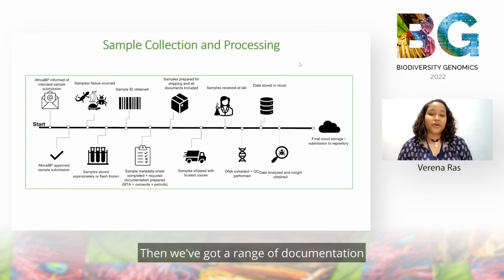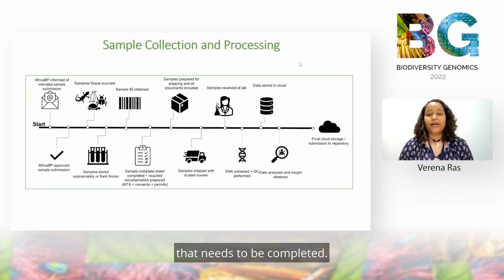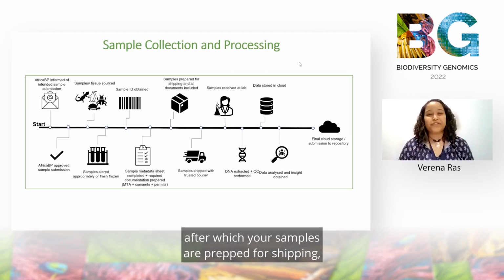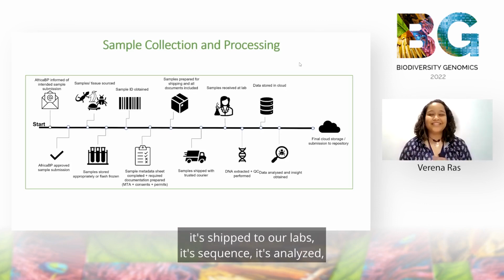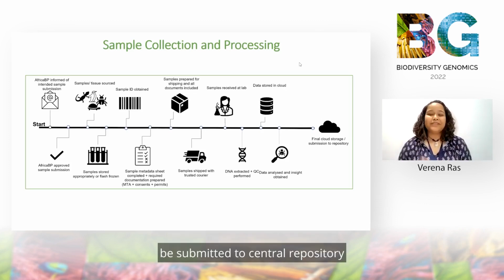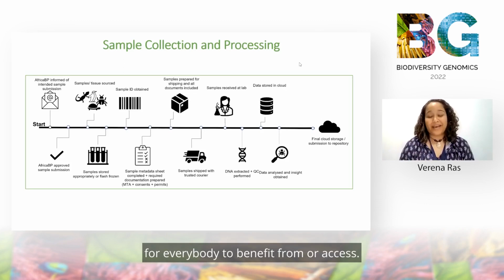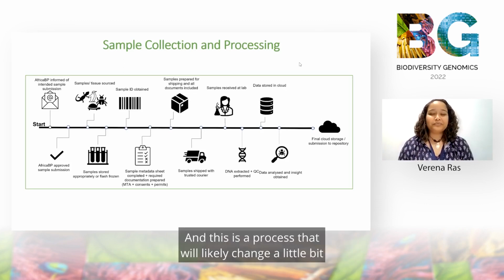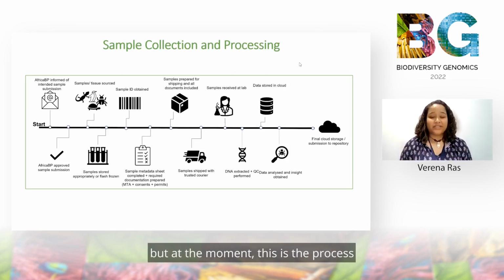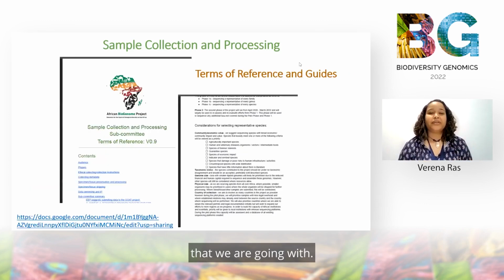Then we've got a range of documentation that needs to be completed. Again, I'm going to touch on that in just a second, after which your samples are prepped for shipping. It's shipped to our labs, it's sequenced, it's analyzed, and eventually the assembled genome will hopefully be submitted to a central repository for everybody to benefit from or access. And this is a process that will likely change a little bit as we progress with the project and as we learn, but at the moment, this is the process that we are going with.